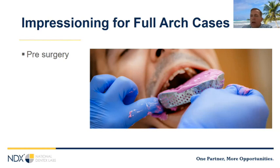When you're doing an all-on-X case, if your surgeon asks you to take the preoperative records for them, make sure you help them out by getting the vertical dimension under control, because that's something you're going to have some expertise with. A lot of times these patients have lost vertical. So when you take your master impressions, you'll want to make sure you capture borders like a denture, because your surgeon may need a denture. And when you're capturing the bite, make sure you capture it in CR and at the correct vertical.